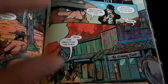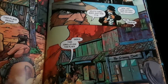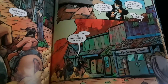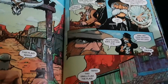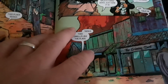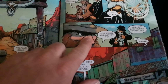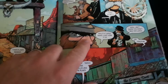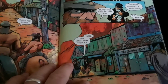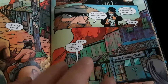I will say in here the colors are phenomenal. They have these textures on them that are just really on point. I believe it's the colorist of Magic Cop. So another great coloring job, knocked out of the park. Yeah, right here they're talking about how they're gonna split the bounty. Split it three ways, just how it always is. I told you. The smells like this place. So, he was saying that the town reeked.